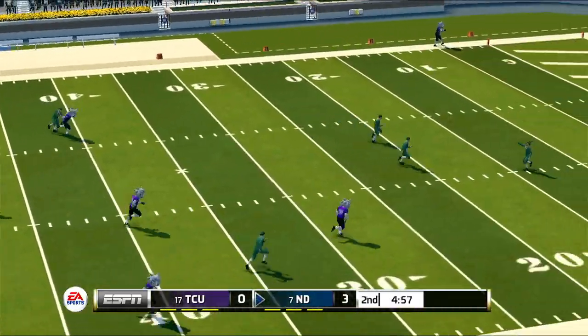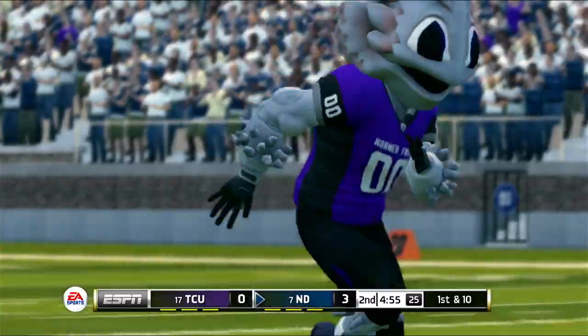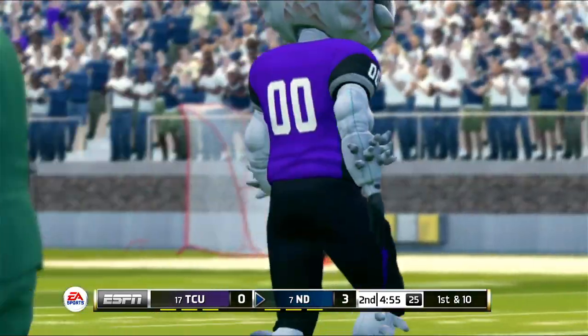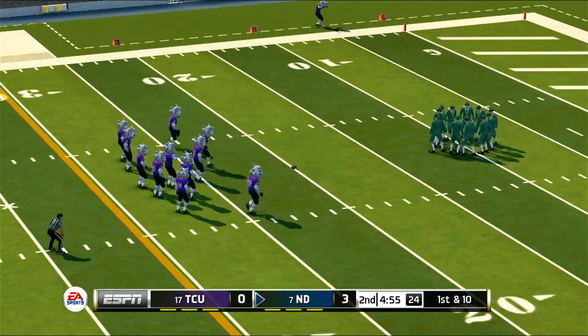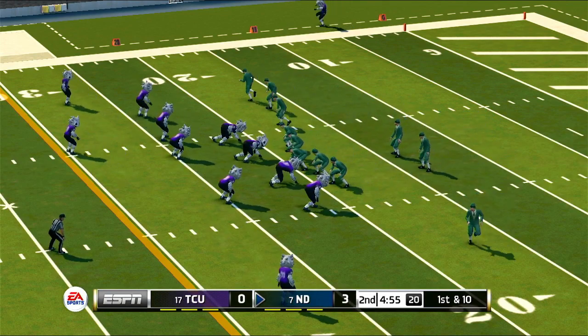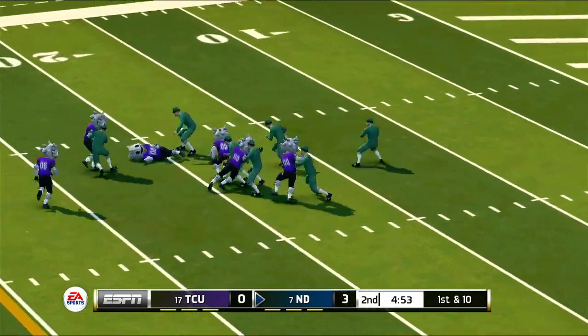He really got a hold of that one. And it goes into the end zone, down for a touchback. Offense comes back out, looking to improve from their last effort. This quarterback can make good passes. He just needs to focus on not forcing the ball to his receivers.